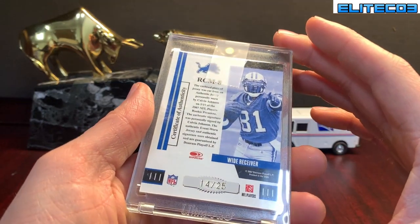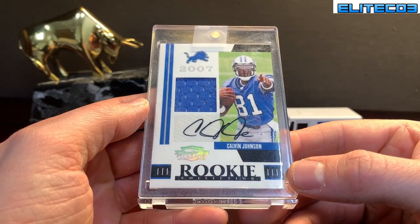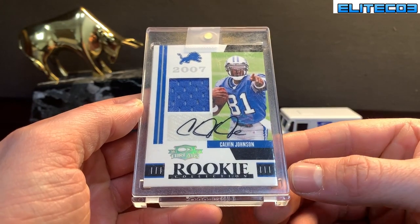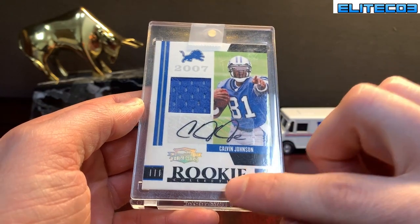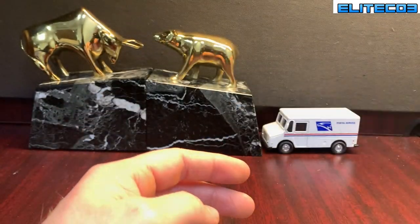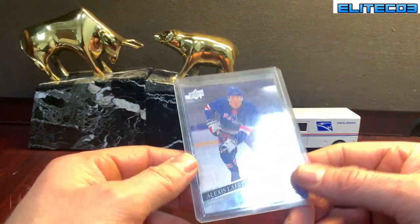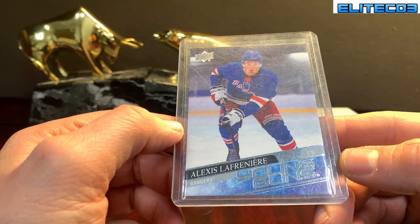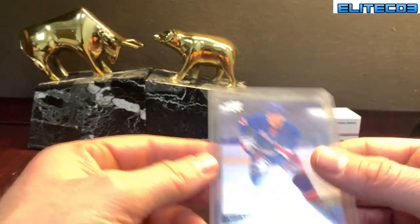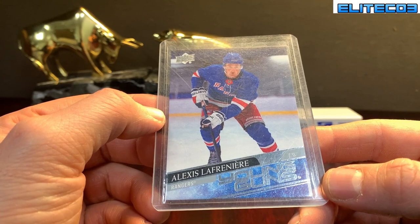Donruss Threads, Calvin Johnson stuff's on fire. The Hall of Fame induction, but Donruss Threads jersey to 25. It's not a marquee brand, but the price was pretty good. Looks like it's got an edge issue there on the bottom, so probably list that in the store and note the edge thing. I always note stuff if there's a ding or obviously a crease, but major things that make the card fall out of standard near mint range should be noted.